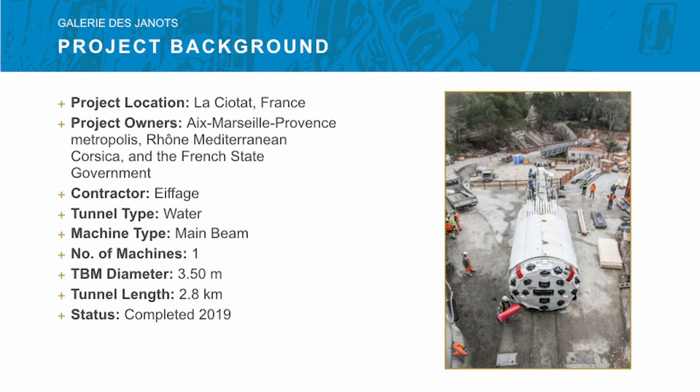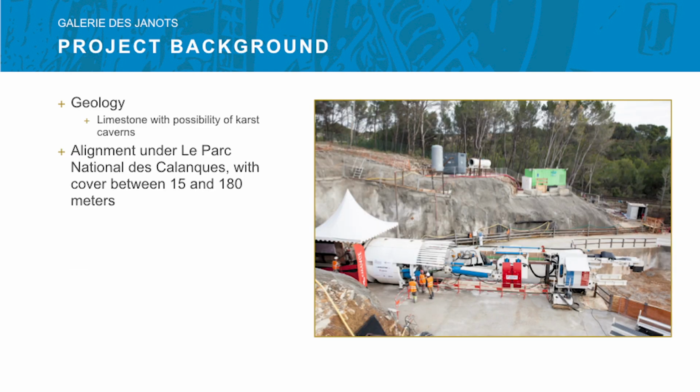So we're speaking about a 3.5 meter diameter TBM. The tunnel was 2.8 kilometers in length, and it was completed in 2019, so not that long ago. And as I said before, geologically it was limestone and everything underneath this national park, which is a very sensitive area in this region.